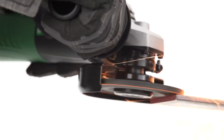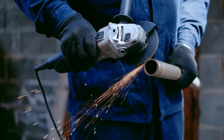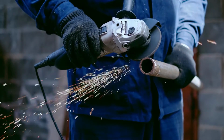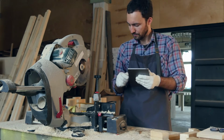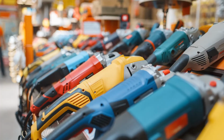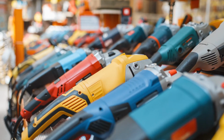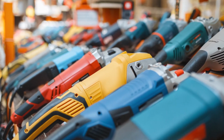This Metabo angle grinder is perfectly fine for home use, but if you are planning on using it for hours on end, better look for something else. Of course, professional angle grinders will cost way more than this model, but you have to be realistic about your needs. It's better to invest in a power tool that will suit you than to spend money on tools that will constantly fail. That being said, if you need an angle grinder only once in a while to get some work done around the house or accomplish your DIY project, this angle grinder should be enough for you.